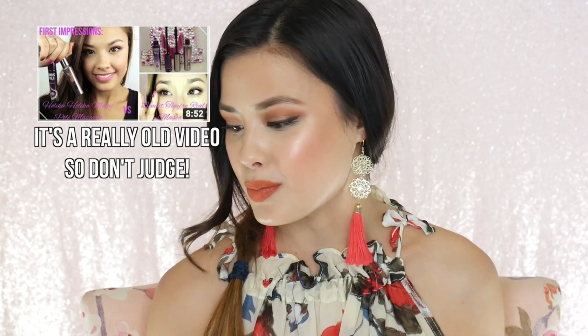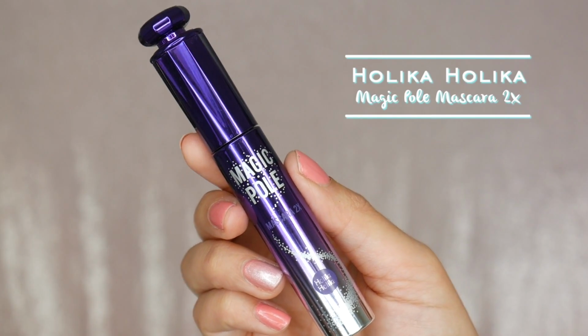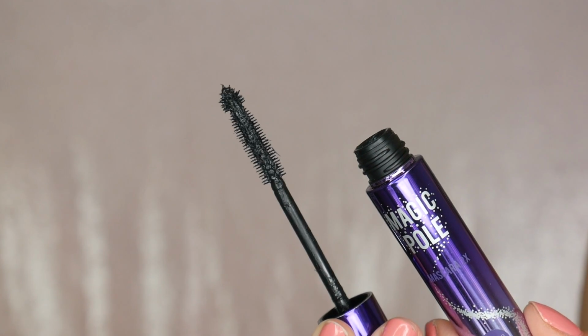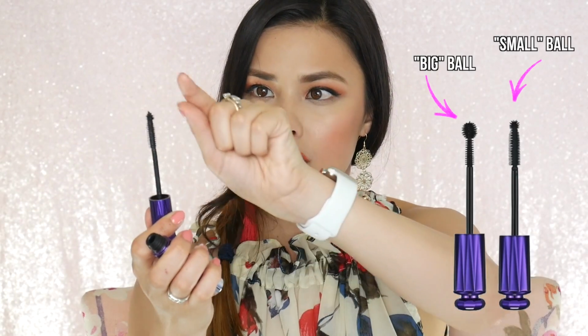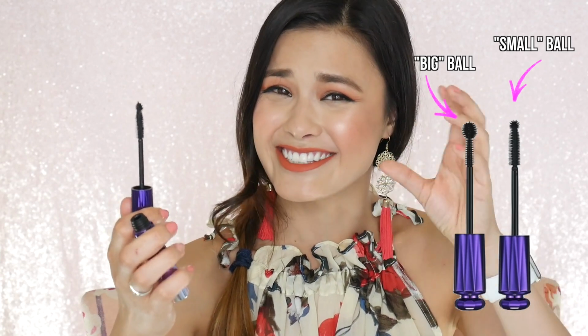Moving on to another oldie but goodie. Again, another mascara that was one of the first Korean mascaras I've tried, and I actually have a full review of this from way back in the day. It is probably 2 or 3 years old at this point, but this is the Holika Magic Pull Mascara 2 times. There are a couple variations of this. The one that I have has a small ball tip. There's another version that has a larger ball tip, but I have the smaller one.